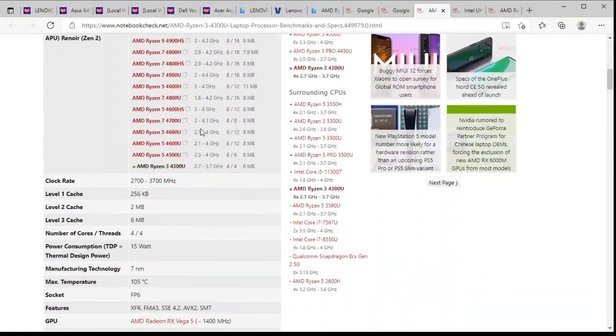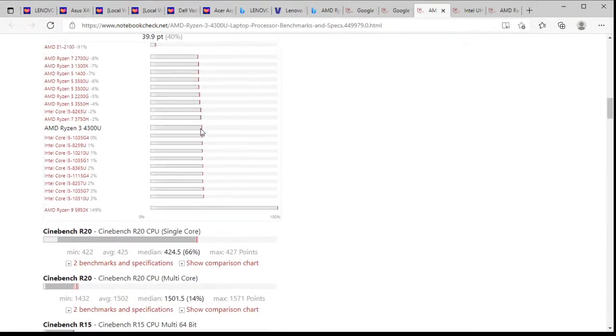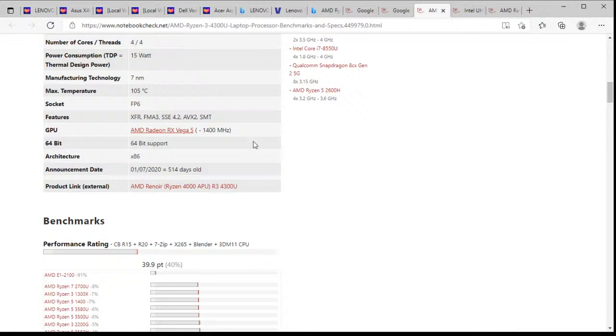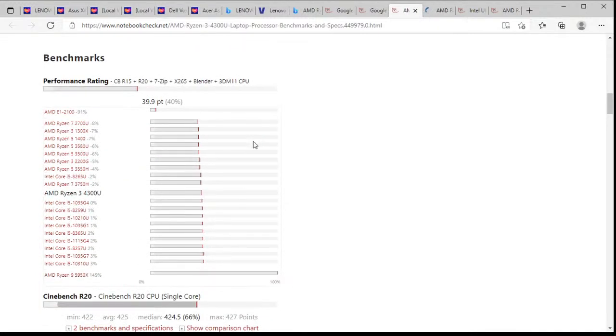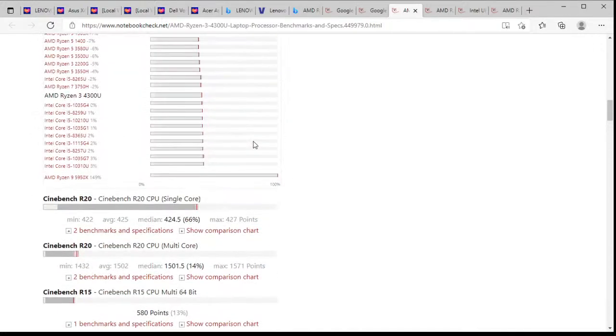The good thing here though is that it can go up to 3.7 GHz, still 4 cores, 4 threads, 6 megs of cache with Vega 5. So, it is comparable, guys, to the 3750H, slightly slower. The Ryzen 7 here is lower by 2%. But it is equivalent to the Intel Core i5-1035G4, which is a leap forward for a Ryzen 3 processor, because you can expect editing and things like that.